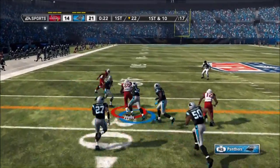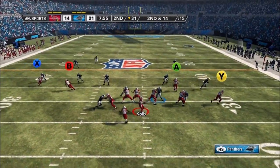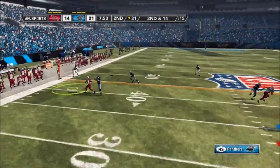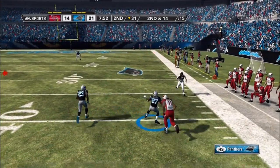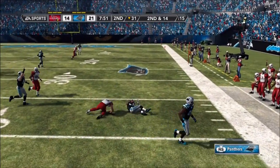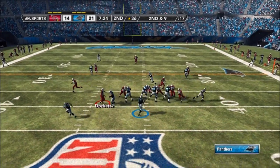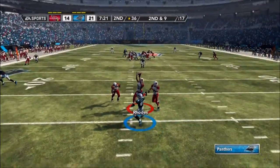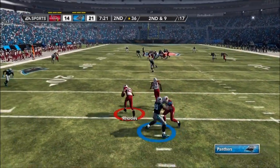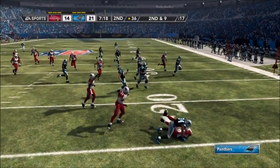And on 1st and 10, Cobb will hand it off to Beanie Wells for the first down. Cardinals are trying to answer for the high-scoring Panthers offense, but that is not working out. Pick for the Panthers, tackled by Larry Fitzgerald. So the Panthers will get another shot to score here, make it a 28-14 game possibly, but this pick is by Kerry Rhodes off Cam Newton, trying to lob it over the defenders, but it didn't work.